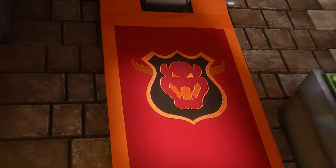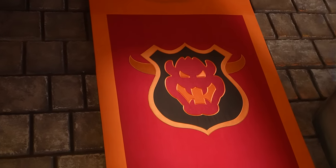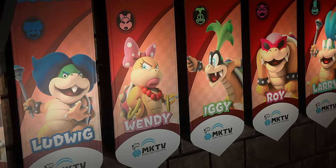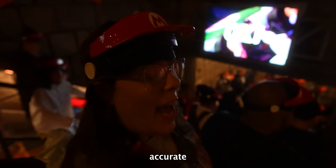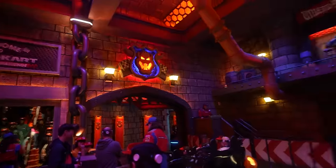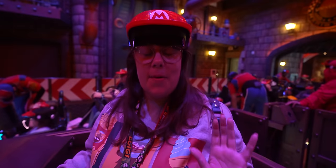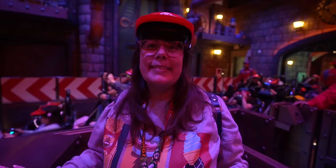Logo from the Bowser flag from the ride. So it's in universe. See, Iggy is me when I win, and Wendy is you when you lose. Accurate. You excited? I'm so excited, but I feel a bit rusty because we haven't gone on it in so long. I feel like I'm gonna forget all the secrets. Yeah, we used to know all the tips and tricks. But I'm still confident that I'm gonna beat you.